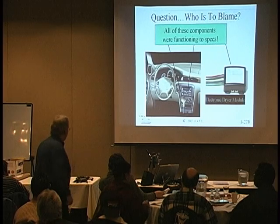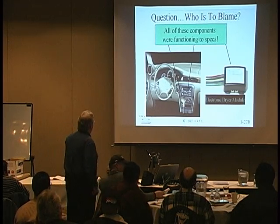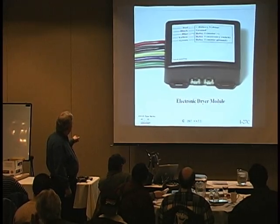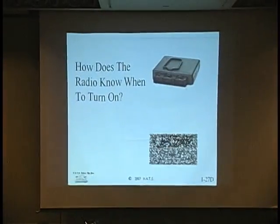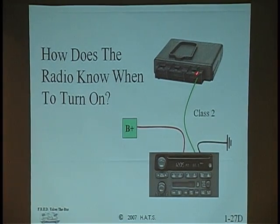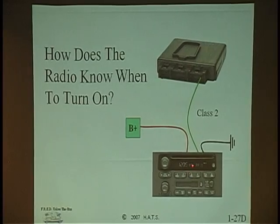So we started investigating why Myron's module was causing that. It's got B+, ground, and 3 relay wires. And how does the radio work? Well, the radio doesn't have ignition. Remember, it's Class 2 what? Power moded. Class 2 power moded. So the radio gets a Class 2 message from the BCM that says wake up.